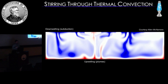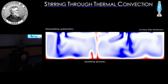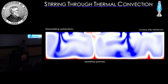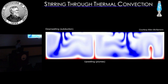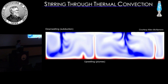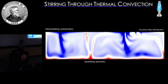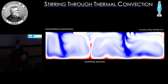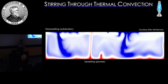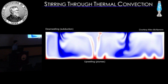So this is the idea that we can stir the interior of a body by introducing convection, or changes in the transport of heat in the interior. On Earth, we think that we essentially have a convecting mantle. This is a simulation from Alan McNamara, where he's introduced a heated-from-below rheology that then starts convection. You have these downwellings in blue, which are cooler and are the equivalent of what we would call subduction zones on Earth. And you have these hot thermal upwellings, which are plumes, so you might get a hot spot formed above them. This is for purely thermal convection. As you can see, it's stirring the interior.